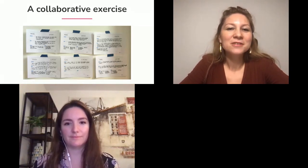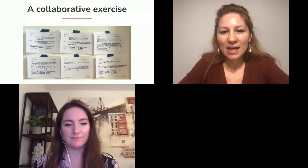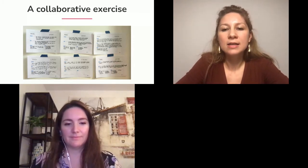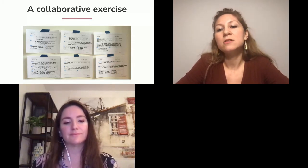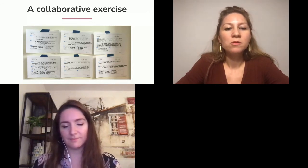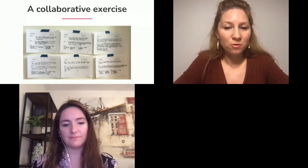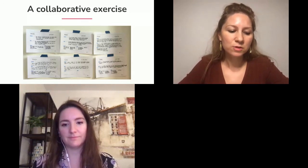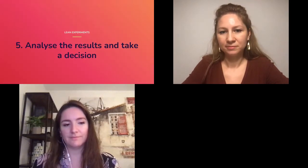So once we have defined all this, we are going to actually run the experiment. And once we run it, we get to our last step, which is analyzing the results and taking the decision. So normally, if your validation criteria was really measurable, analyzing the results will be a pretty straightforward and quick task. And so will be taking the decision.